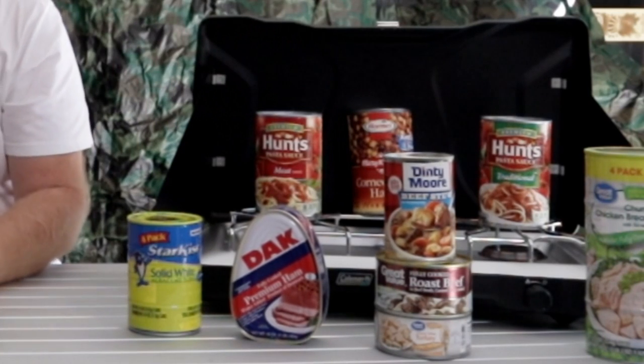Up here we have our pasta sauce. Now you can use pasta sauce with pasta. You can use it with potatoes. You can use it with rice. You can use that as a gravy, if you want to say. And you can make different types of dishes and everything else. In the center here, we have corned beef hash. You have your meat and your potatoes all in one. You just have to have some way to warm it up, and you're good to go. Now, the one can that I think everybody should make sure you do have on hand is your Dinty Moore beef stew.